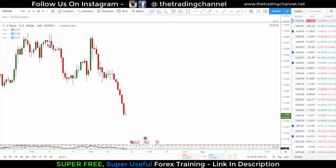In this example on the chart, what we're going to look at is the fact that we have a move down. We get this move down, we get to a swing low right here. We then have what? 2 green candles coming up. So this is going to qualify as our first swing low.